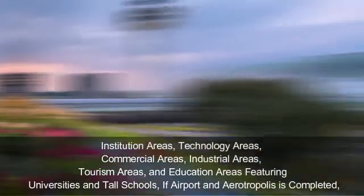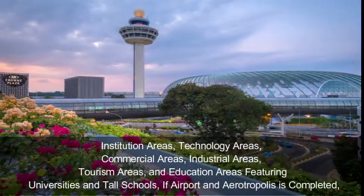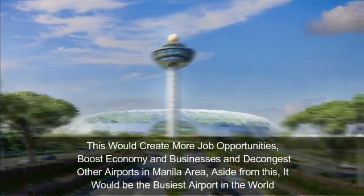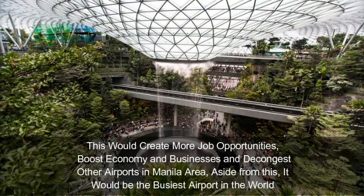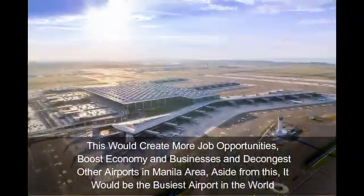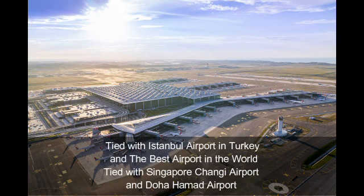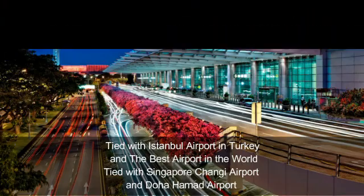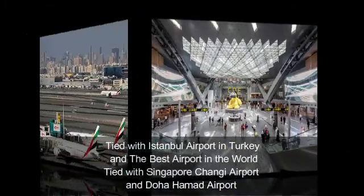If airport and aerotropolis is completed, this would create more job opportunities, boost economy and businesses, and decongest other airports in Manila area. Aside from this, it would be the busiest airport in the world, tied with Istanbul Airport in Turkey, and the best airport in the world, tied with Singapore Changi Airport and Doha Hamad Airport.